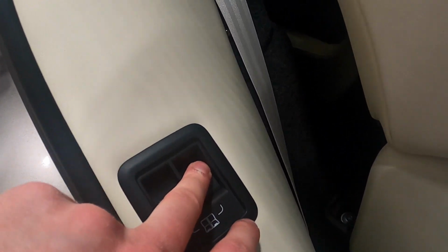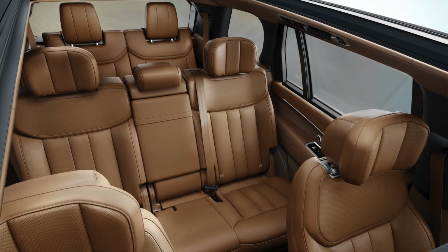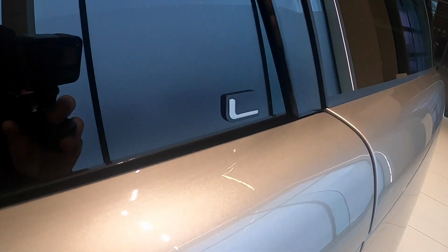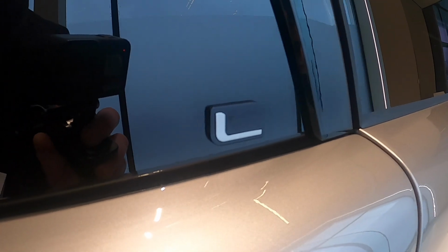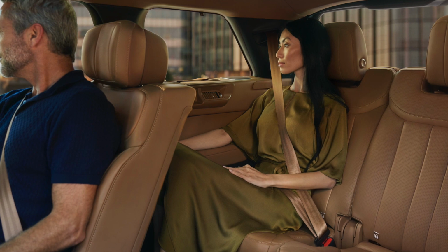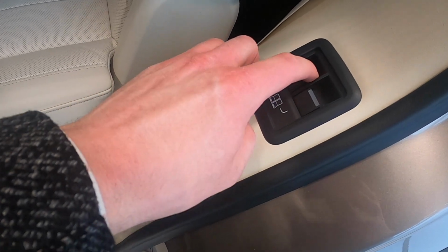Now, this is the first time ever when you can option your Range Rover with the third row. That said, it's only available for the long wheelbase model. Land Rover states in the press release that in the all-new Range Rover, everyone travels in the first class, including the third row passengers. What about the roof?